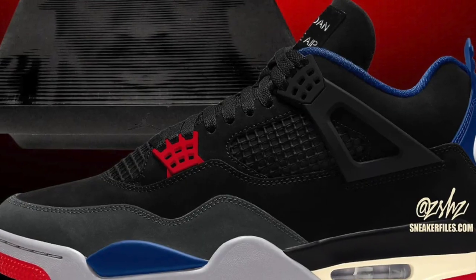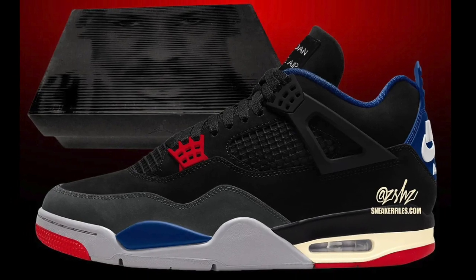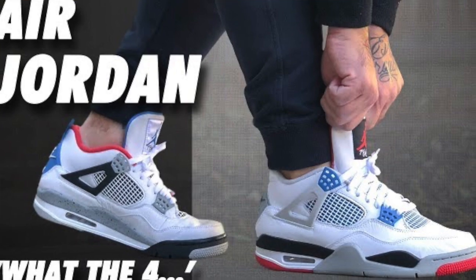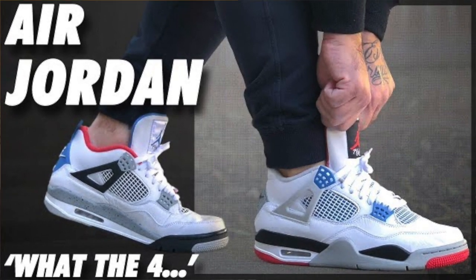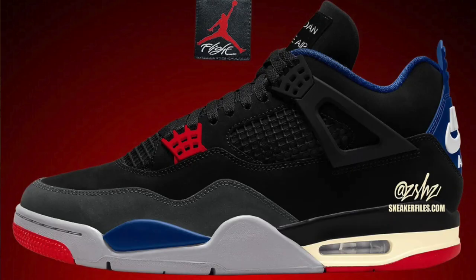This is a mock-up by Z Sneakerheads, and in my opinion, it's looking like a fire shoe. It does kind of look like a Wata. It does have red and blue in it. One of the main things about this shoe is it's supposed to have a detachable patch on the tongue. So let me know if you're into detachable tongues or not. Do you like that feature on the shoe?